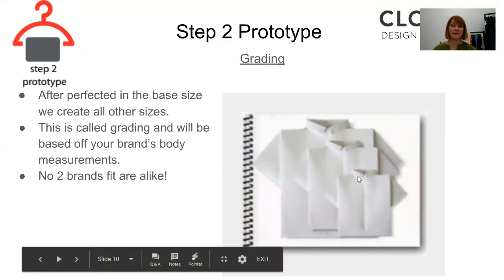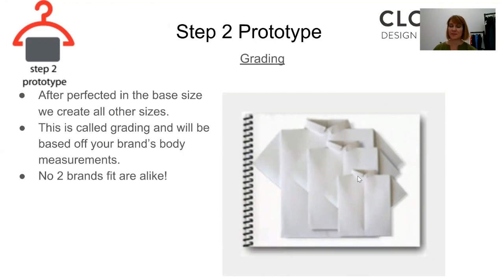And then once we get a final prototype where everything looks good, we're doing all of that in one size. So let's say you want to make everything in size medium for fitting purposes. So we would be making a medium. We make the first one. We would meet with you, maybe have tweaks. We also do this virtually too. A lot of our clients are not located in our area, so we can work with you virtually. So anyway, we would go over the tweaks, make the changes, make prototype 2, and let's say prototype 2 ends up being perfect, then you have to go into creating all the different sizes that you're going to offer.